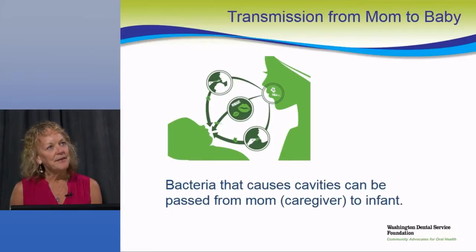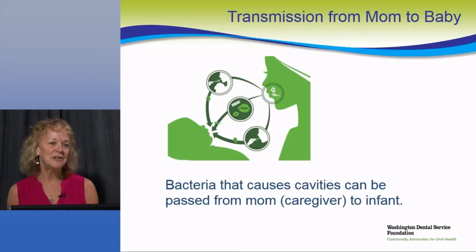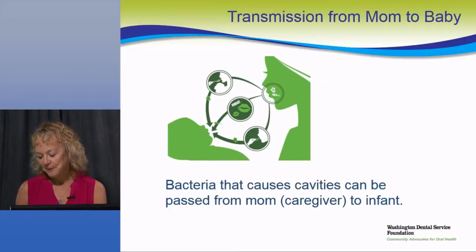And I think another thing that comes to mind for me with pregnant women is we get cravings, and often it's sugar. And so our intake of sugar is higher, and therefore our oral hygiene may be lower.